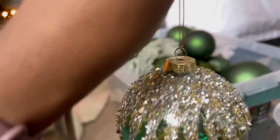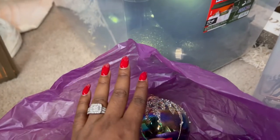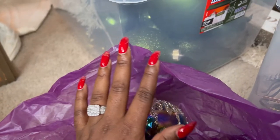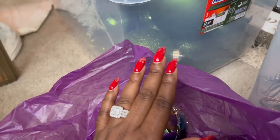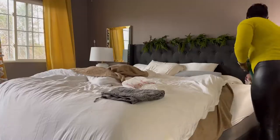So I was going to add red in the tree as far as like run to Hobby Lobby and go get some red balls. But I don't think I'm going to do that. I think the little pops of red that I have in here may be sufficient. But we'll see. I think I want to keep the tree all green like I purposed before. And then just have little pops of red around the room. But let's get started.